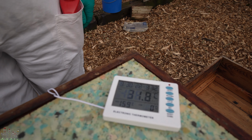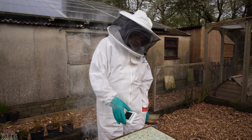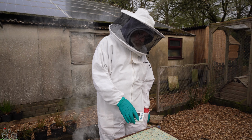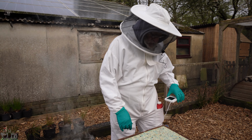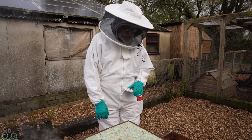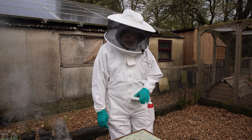31.8 at the moment. 31.8. That's not bad, is it? With the upcoming cooler, crappy weather coming up, should they be worried about feeding the hives or anything? I don't know. That's a real question. That's a big question, isn't it? That is a huge question.